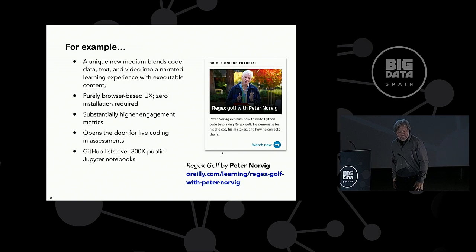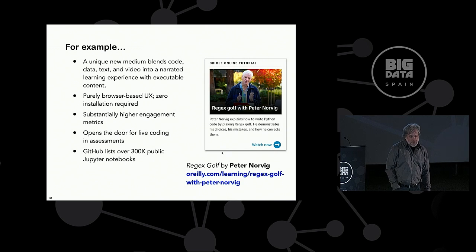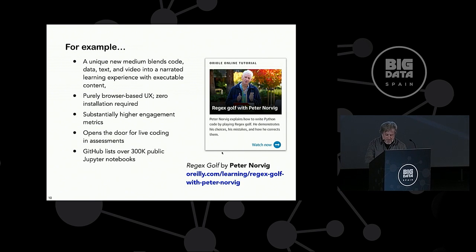So this was supposed to be purely browser-based, zero install required. What we found is that it has much higher engagement metrics. There's none of the other aspects of it we can show, but let me just show an example of how this runs.